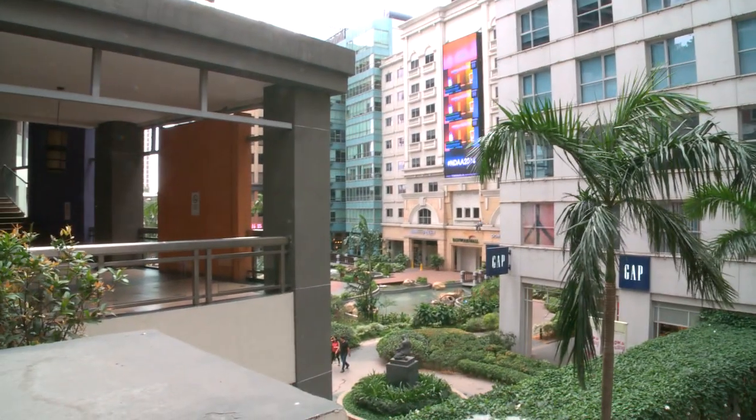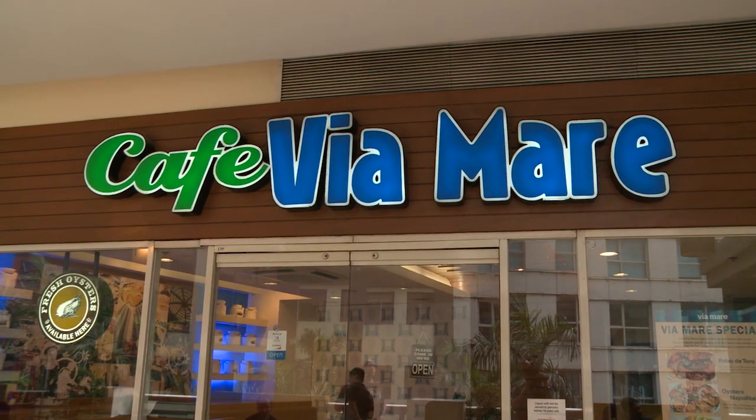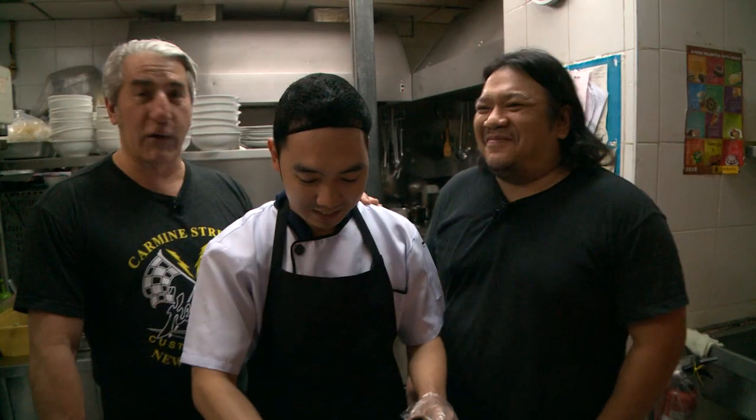Is this called the Eastwood Mall? Yes. Okay, thank you. All right, here we are. We're in a mall at Villa Mare. There's a lot of restaurants and malls here. They love malls in the Philippines.